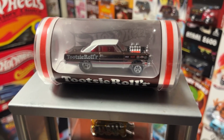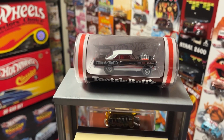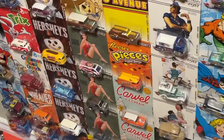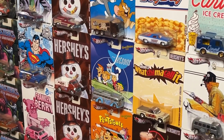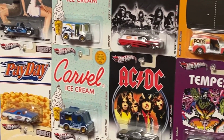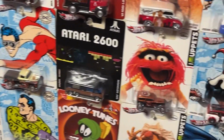This one came out with a wrapper a year or two before I was collecting. I remember seeing that and saying, is that ever cool? All the way down. See that Reese's Pieces one right there, that van? That's got some value now because it's that type of van, whatchamacallit. Love the Atari ones, the AC/DC.